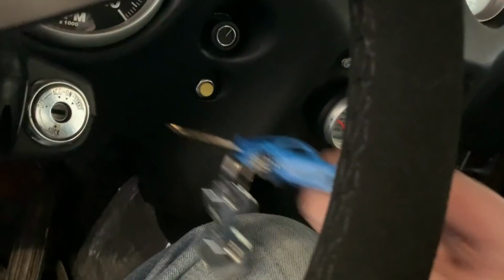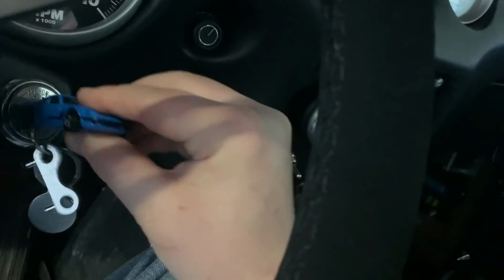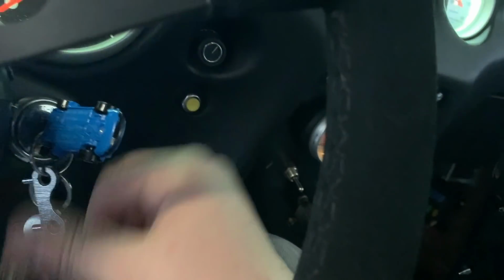Interior still a work in progress. Don't have any carpet in there yet. What do you say we make some noise? It's going to be pretty loud. It's still open header. The exhaust is currently off the car.